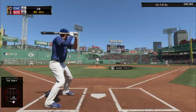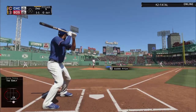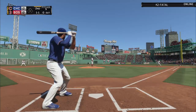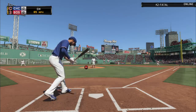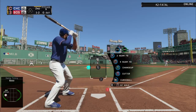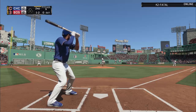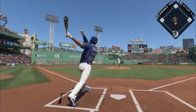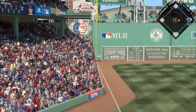Swing and a miss for strike 1. Now a foul tip that's held onto at the plate, and the count moves to 1-2 now. Now a curveball ripped down the left field line. That's a fair ball.